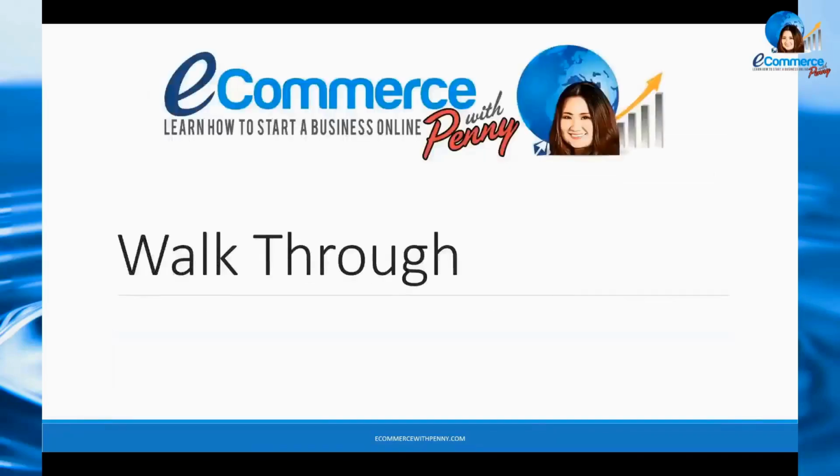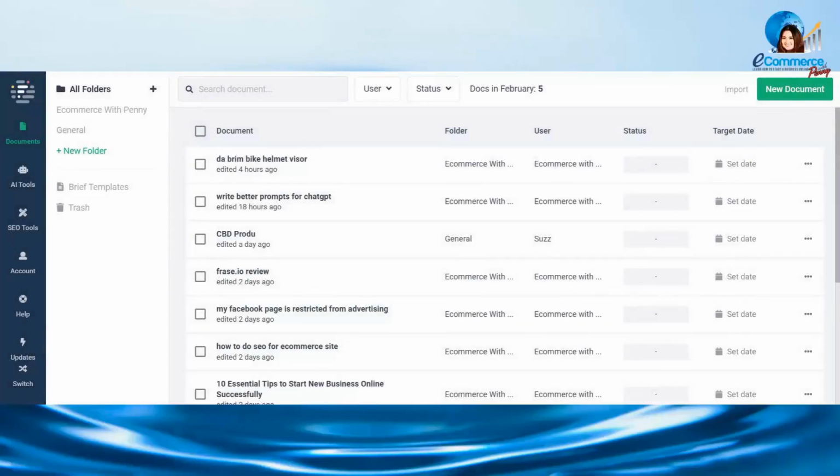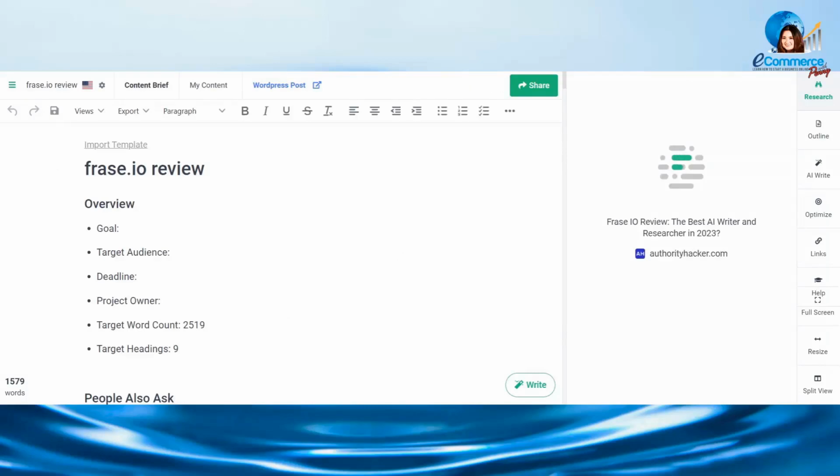So let's walk through. As you can see, when you log into Frase, this is what you will see on the screen. I have a lot of documents, so I will just use this as an example, a Frase.io review that I have recently researched. So as you can see here, the query or the keyword that I input is Frase.io review.